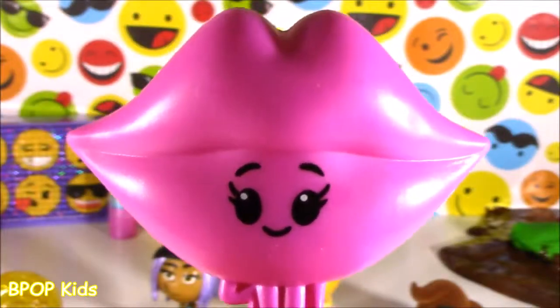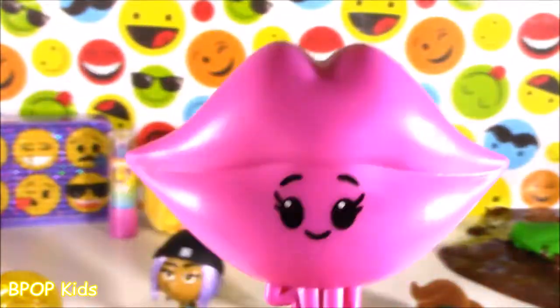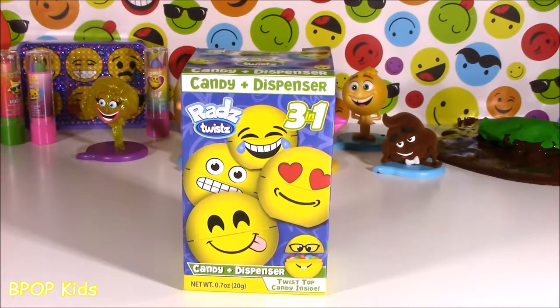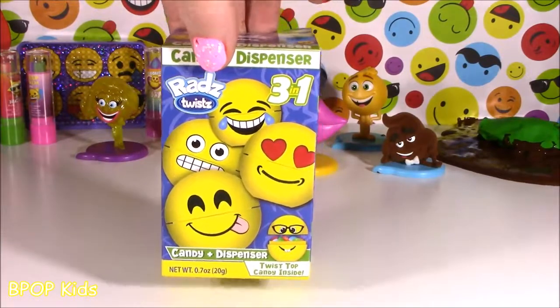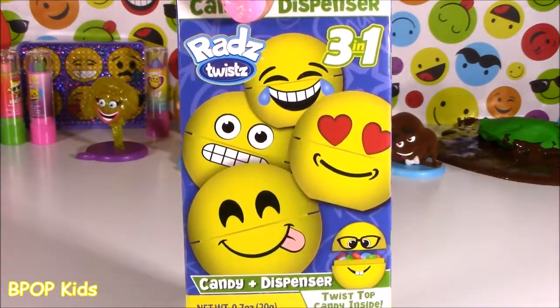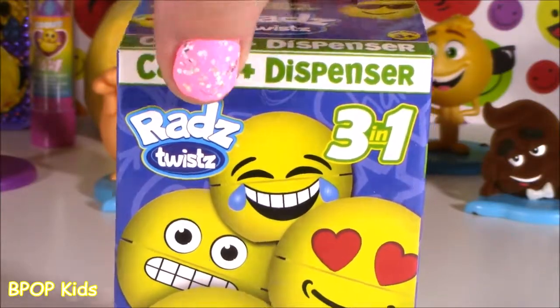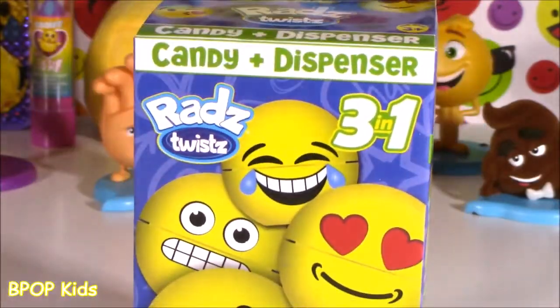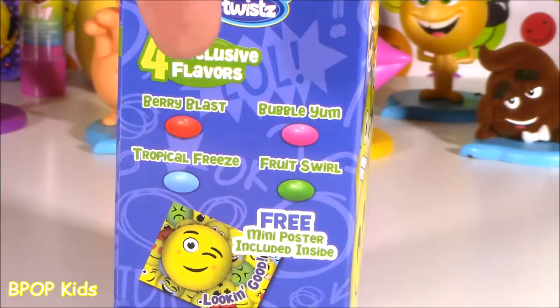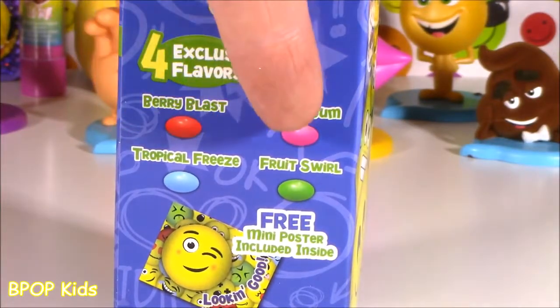Gummy! Everybody, all this emoji craziness is making me hungry. And we got the perfect thing next. We got some candy. Rad's twists. Candy plus dispenser. It's a 3-in-1. What does that mean? And it looks like inside of this Rad's, we got 4 exclusive flavors. Ooh, we got Berry Blast, Bubblegum, Tropical Freeze, and Fruit Swirl.